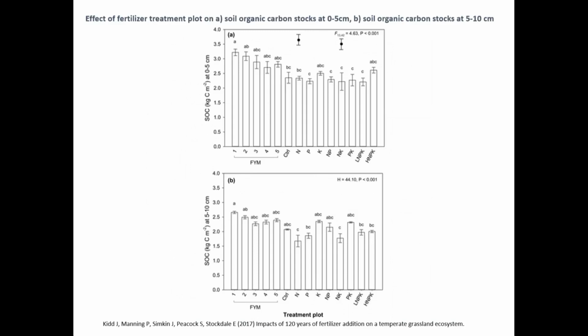Jonathan Kidd, incidentally, also looked at soil organic carbon contents more recently in 2015, I believe, and his results seem rather different to David Hopkins. He's not surprisingly found high concentrations in the farmyard manure amended soils, but he doesn't seem to have picked up the high concentrations found by David Hopkins' study. So this shows you that even researchers doing a similar thing can often find quite different results.